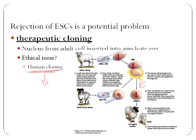That would be pretty hard to just let my children go if there was a way to fix them. So there's a lot of ethical issues, huge ethical issues surrounding that.